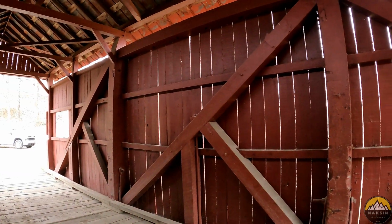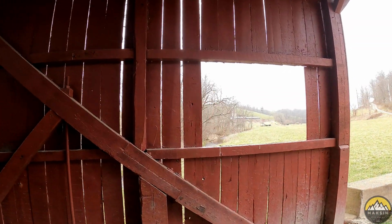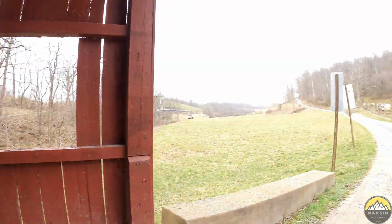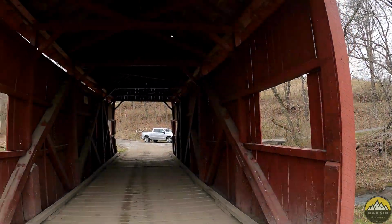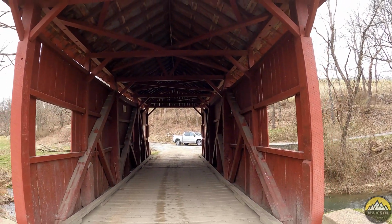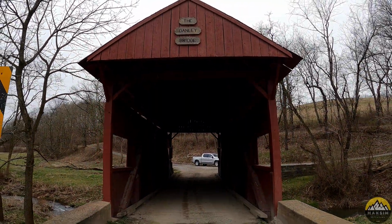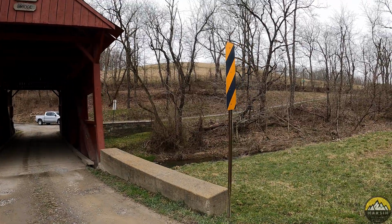Not in the best of shape compared to the Erskine Covered Bridge. A lot of these bridges will just fall apart over the years and kind of get forgotten. As you can see along a back dirt road here, it probably doesn't get too much use. But there's a little walkthrough for you all out there, and the Danley Covered Bridge. I'm gonna head on down there and give you guys a better view from this side of the road.